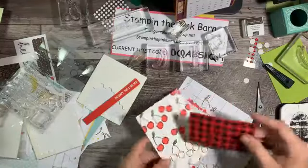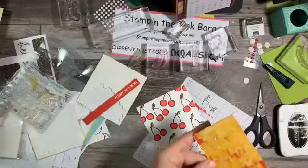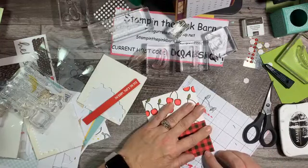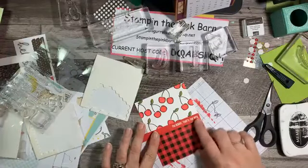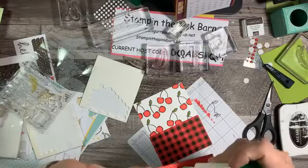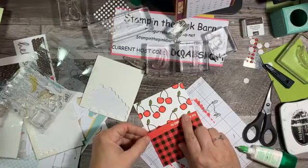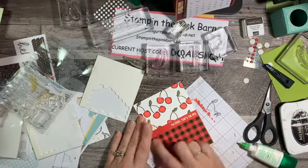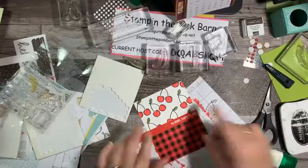Okay, I'm going to glue this right on here. Okay, and then this is going to go right on top of that. Now, one nice thing about this paper here is it's got lines on it. So I'm able to just line the bottom of this strip up right on that. So then I know that it's straight.